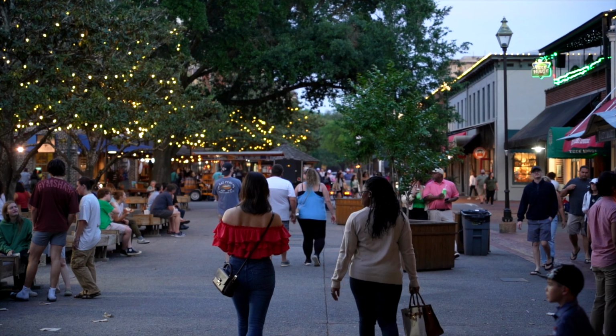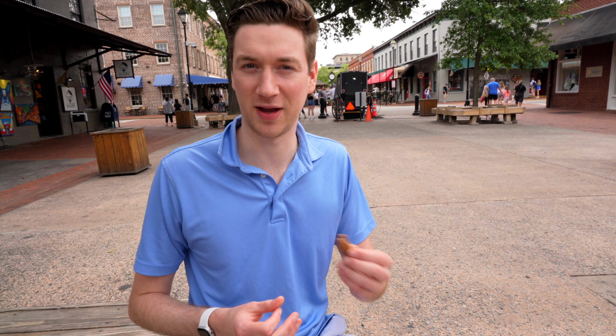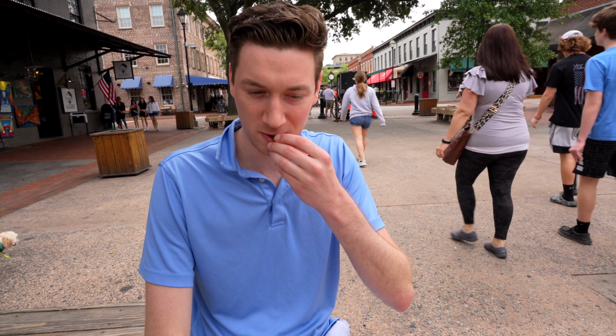These are candy pecans almost dipped in a caramel sauce, and they come in almost like a big puck. No one really knows the origin of the praline, but Savannah is one of the cities in America that claims to have the title for inventing the praline. So I've actually never had one of these before, so we'll give it a whirl here.